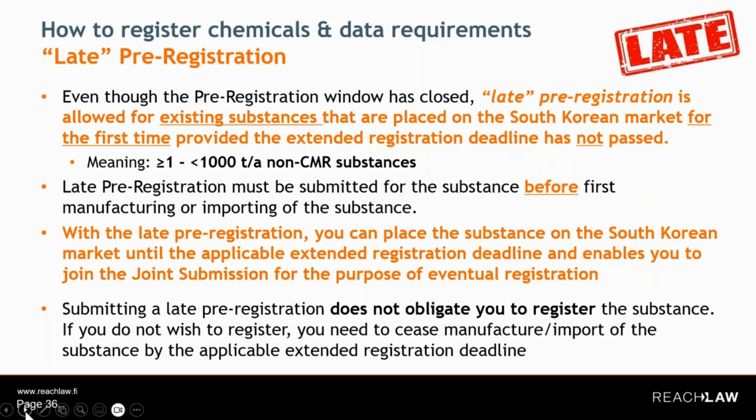The term late pre-registration is not mentioned in the legal text, but is used in this presentation to distinguish between the two types of pre-registration. Even though the pre-registration window has closed, late pre-registration is allowed for existing substances that are placed on the South Korean market for the first time, provided the extended registration deadline has not passed. Late pre-registration must be submitted for the substance before first manufacturing or importing of the substance.